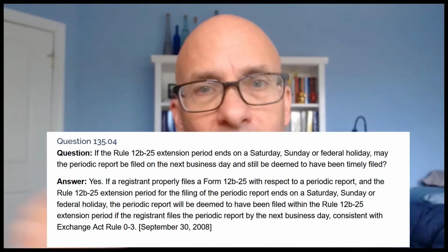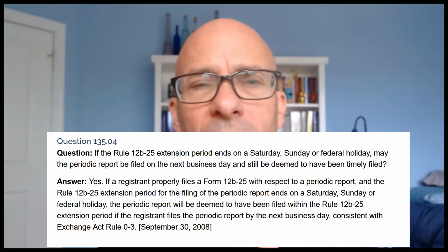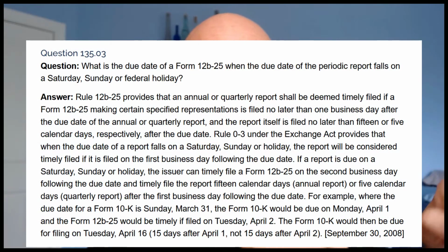So you have this extra day to file the 12b-25, and if there's a weekend or a holiday in there, so you're filing on a Friday basically, and you can't file with EDGAR on the weekend or on a holiday, so you're going to file that on the following Monday. That's according to this CorpFin staff interpretation, which is just following what Exchange Act Rule 0-3 follows. So with a timely 12b-25 filing, you get an extension of 15 calendar days for a 10-K and 5 calendar days for a 10-Q. These 15 days and 5 days extensions are counted from the due date of the original form, not when your 12b-25 filing was made itself, not that extra date. You go back to the original due date of the original filing according to this CorpFin staff interpretation.